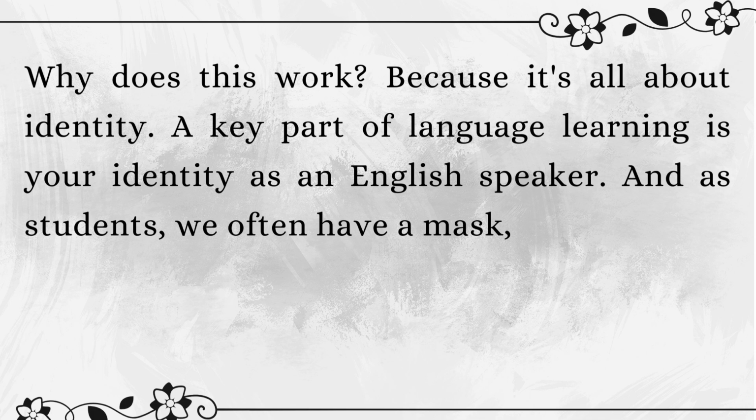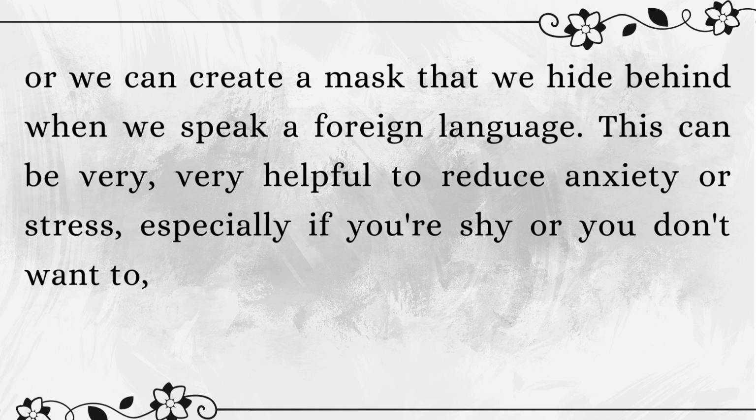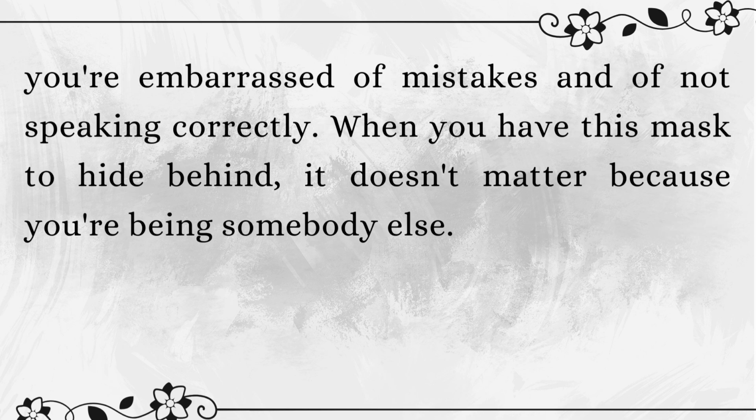Why does this work? Because it's all about identity. A key part of language learning is your identity as an English speaker. And as students, we often have a mask, or we can create a mask that we hide behind when we speak a foreign language. This can be very, very helpful to reduce anxiety or stress, especially if you're shy or you're embarrassed of mistakes and of not speaking correctly. When you have this mask to hide behind, it doesn't matter because you're being somebody else.